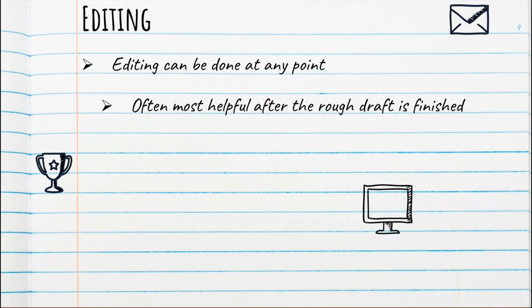You can go back and change like a couple sentences here and there as you're working if you want, but for the major editing, it's always best to have the full rough draft finished because you never know what might change. You might be working on a couple chapters and then you are editing them as you go and you're like, okay, this is perfect. And then you move on to the next chapter and something comes up and you have to completely rewrite those first chapters again, and you've kind of wasted that time.